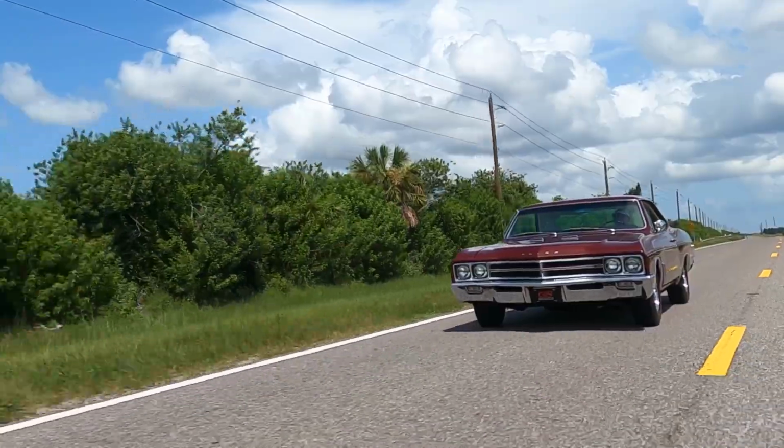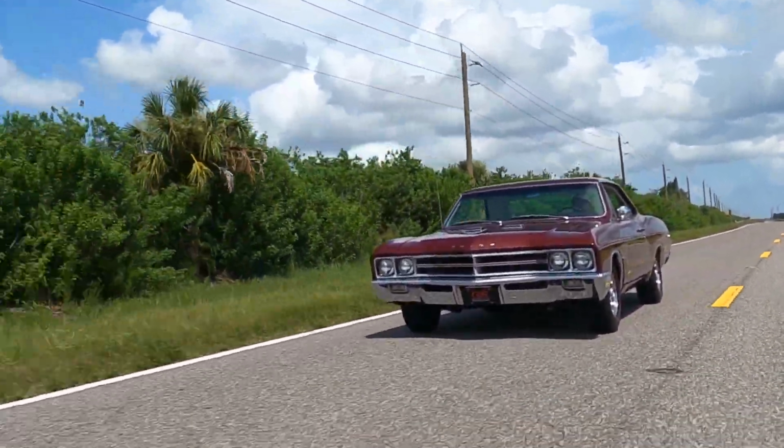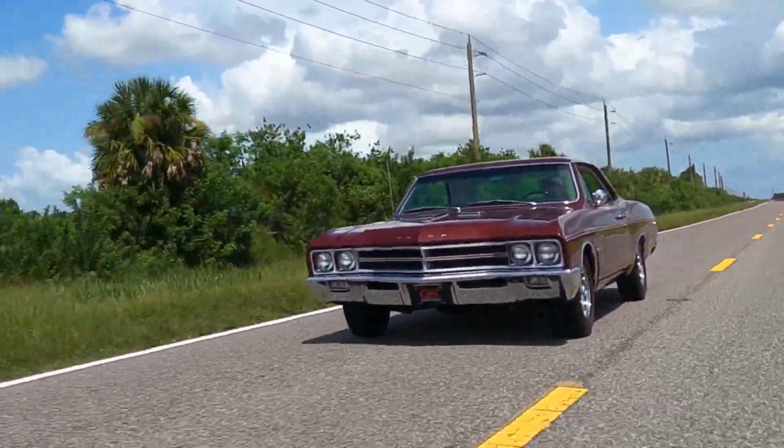And I'm being nice to Mike. I'm not trying to scare him. We'll keep it under 3,500 RPM today. I can tell Mike will do burnouts in his other cars. I get the feeling he hasn't done any burnouts in this one yet. This is really a fresh restoration.